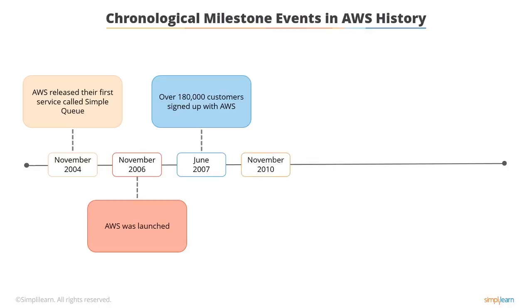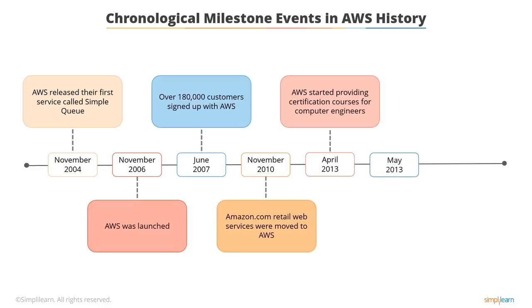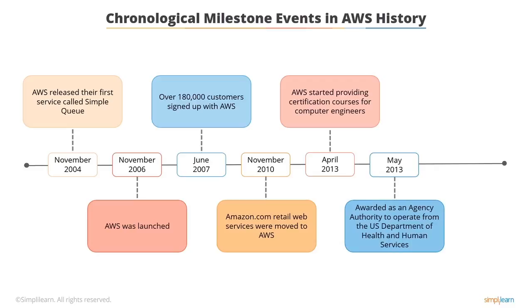In November 2010, Amazon.com retail web services were moved to AWS. In April 2013, AWS started providing certification courses for computer engineers interested in cloud computing. In May 2013, AWS was awarded as an agency authority to function from the U.S. Department of Health and Human Services under the Federal Risk and Authorization Management Program.